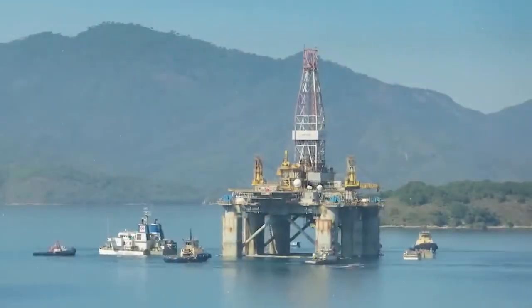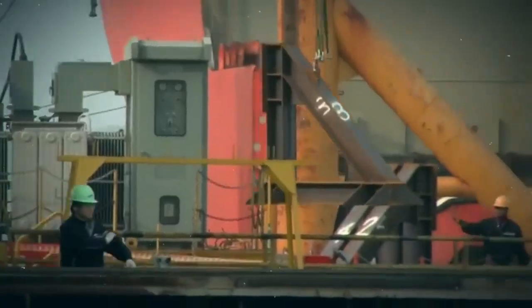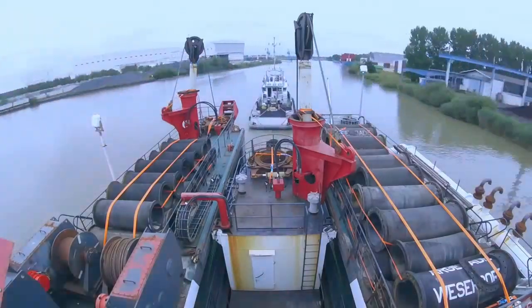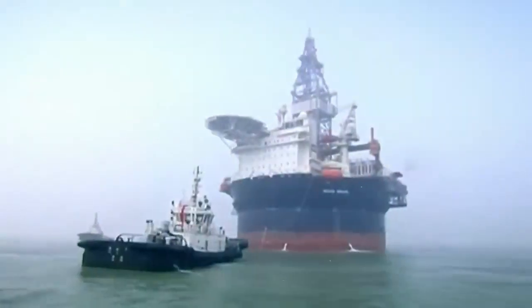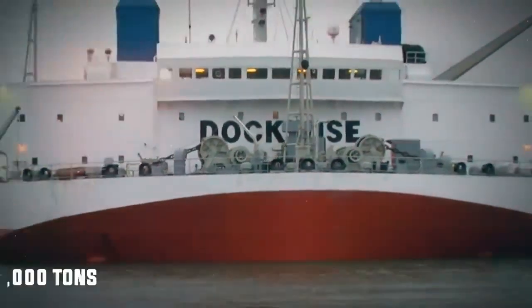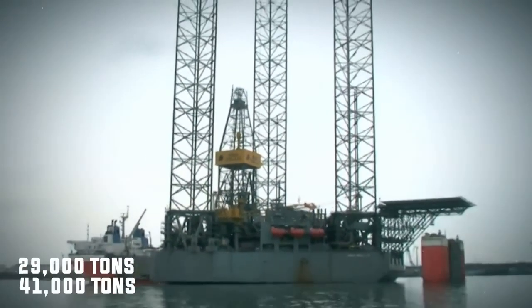Since it hit the waters in 1983, this massive ship has sailed under the Dutch flag and has seen a bit of a transformation. When it was originally built, Mighty Servant 1 measured a length of 190 meters by a width of 40 meters. However, just a few years after it was launched, the width of the ship was increased to 50 meters.